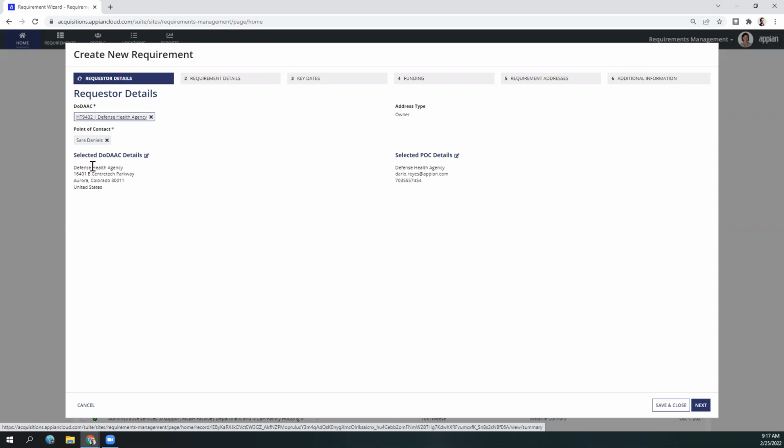So as Sarah Daniels, I'm coming in here to create a requirement, and you can already see with the data in the centralized area, we're able to reuse things. So if you look on the requester details step of the wizard, you can already see that there are a lot of things that are pre-populated based on who I am as a user and the available data in the system that's been entered at some point before. So we've already got my point of contact automatically filled out. We've got contact details as well as POC details.